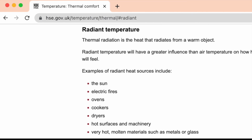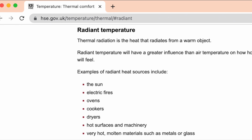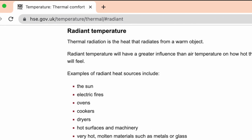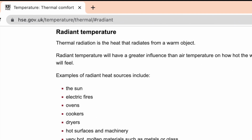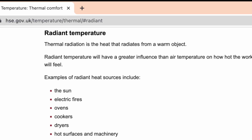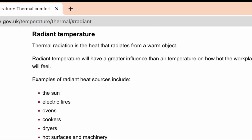Such an approach offers a few advantages. It's incredibly responsive and enables comfort to be achieved quickly. The Health and Safety Executive in the UK identified radiant heat as the biggest contributor to comfort, though to be fair they're looking at it from the perspective of excess radiant heat for people who are in front of furnaces and so on. But the same is true in terms of comfort when there's not enough radiant heat.